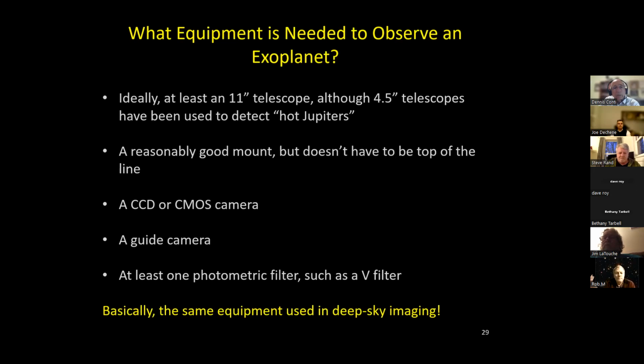So what equipment is needed to observe an exoplanet? Well, in my own case, I have an 11-inch telescope. That's probably on the lower end of doing what I'll call exoplanet science. Although some folks have used 4.5-inch telescopes that can be used to detect large hot Jupiters. And in fact, some of those are contributing to determining whether the midpoint of the transit is varying from observation to observation.